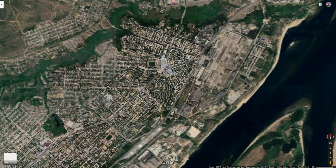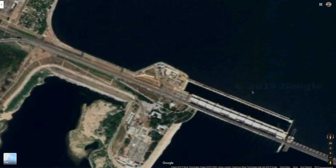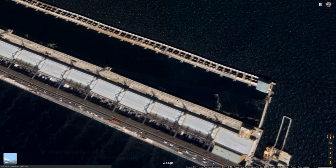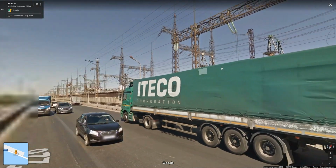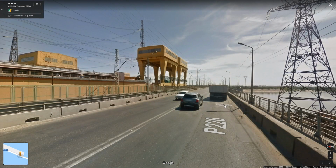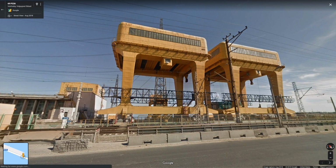All right, maybe one more place. Well, maybe two more places. I want to make sure I see this. Looks like a big hydroelectric power plant here. Wow, major. Okay. Major power plant. Boy, I feel like it didn't look this big from above, but obviously serious power being generated here.